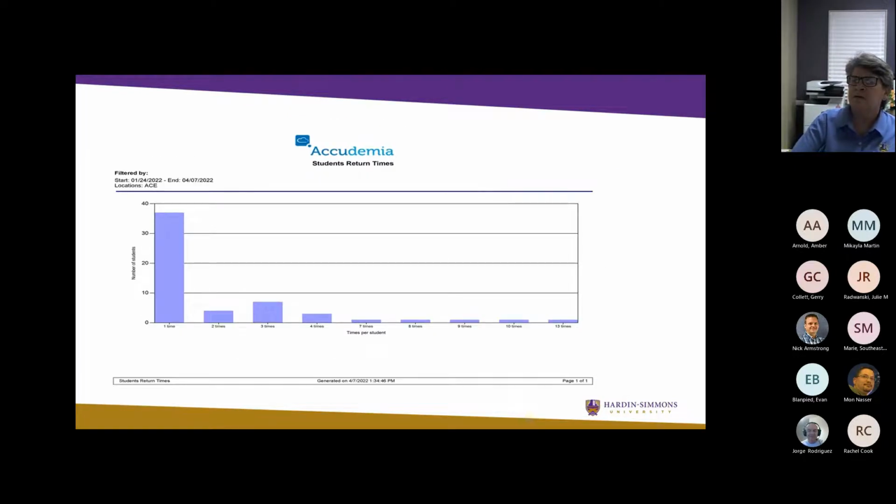Another thing that I like to look at is the student return times. So how many visits does a student actually have in our ACE program? This chart would show that the majority of the students coming to ACE for tutoring only come one time. So I need to work on getting students to come more than one time to have effective tutoring.